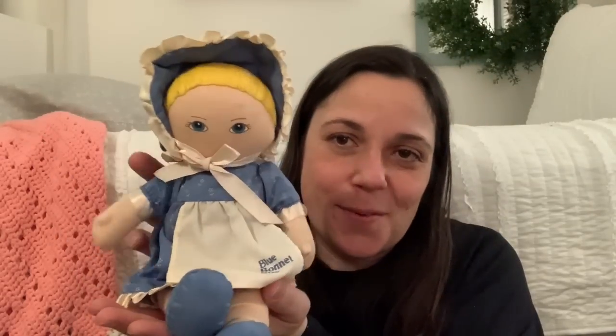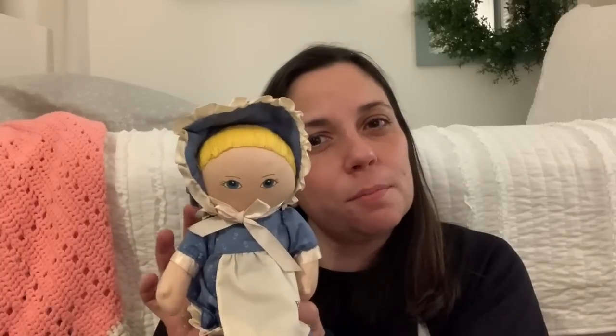Oh dear. Oh my gosh, she's cute. Adorable. Blue Bonnet Sue. Is that like Blue Bonnet, is it butter? It's butter or something, right? Dairy? So cute. She's adorable and she will definitely be in here with my other rag dolls.